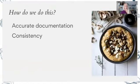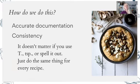Now, along with accurate documentation, we want consistency. What this means is this is just consistency for you and the recipes that your business or farm are putting out. That means it doesn't matter if you use T period or TSP period for tablespoon and teaspoon, or you spell it all out. I have different recipe writing rules, so to speak, for all of the clients that I work for. But what's important is all of their recipes are exactly the same. So you can make that decision for yourself.